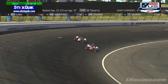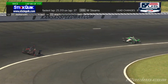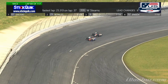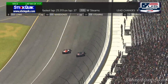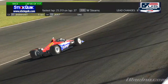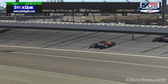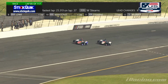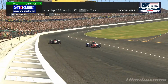84 of 117 in the books. Ryan Bowles, Mike West, they're also running inside the top 3, Dan Etch right there as well. David Zaleski leads the way right now, 84 on the board. 85 this time by, Zaleski leads, Bowles in second. 85 of 117 complete this time by.